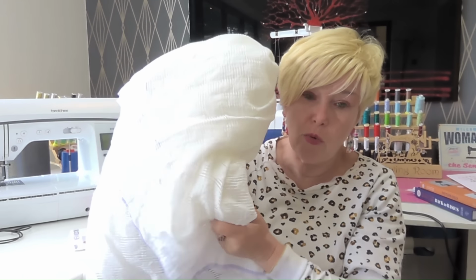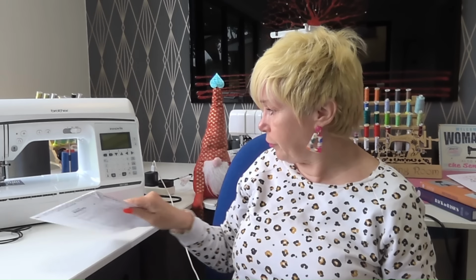Swishy beach throw or poolside throw. That's going to be done this week. So they're 2 easy makes, aren't they?